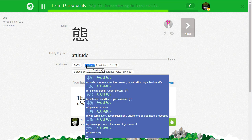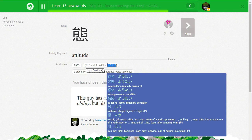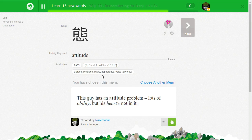Conditions, preparations, tai say. Here we have keitai. Not the phone. This is the third word: keitai, form, shape, or figure. Yotai, the second word there. Its first entry is condition, usually animate. So we have condition, appearance also, but attitude is in there. So attitude. This guy, so here we have his ability and heart.